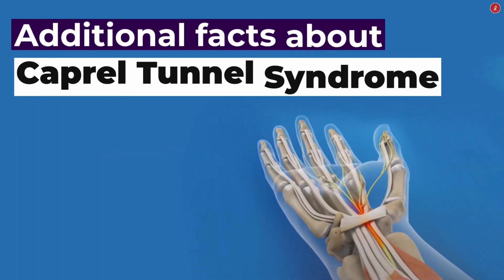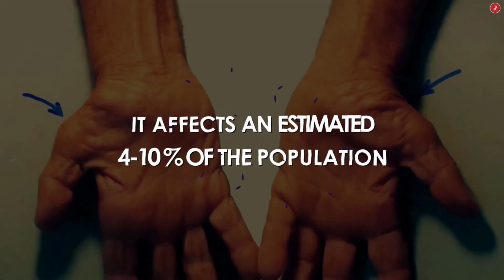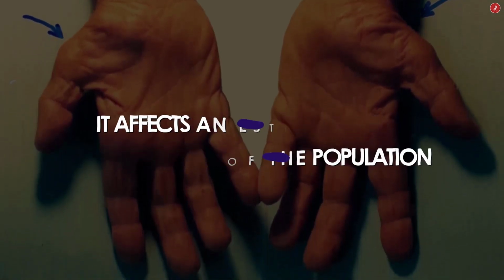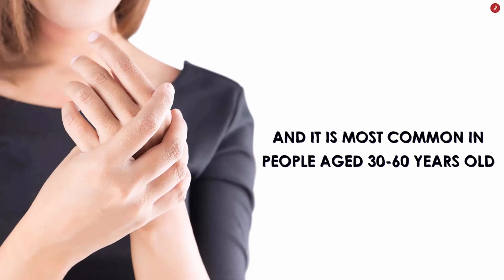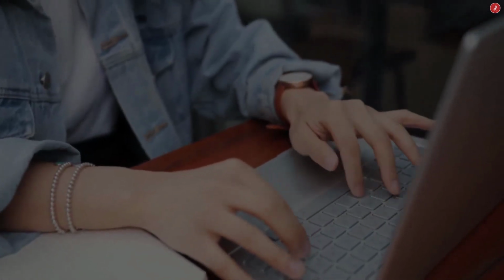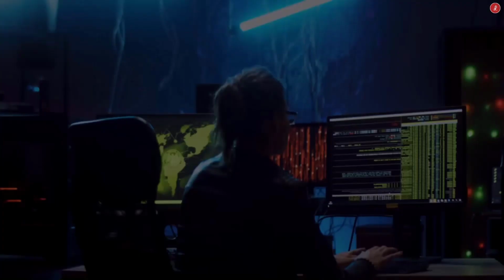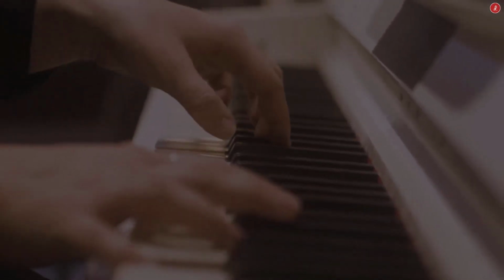Certainly, here are some additional facts about carpal tunnel syndrome. Carpal tunnel syndrome affects an estimated 4 to 10% of the population. Women are 3 times more likely than men to develop carpal tunnel syndrome, and it is most common in people aged between 30 and 60 years. People who work in jobs that involve repetitive hand and wrist movements, such as assembly line workers, computer programmers and musicians, are at increased risk of developing carpal tunnel syndrome.